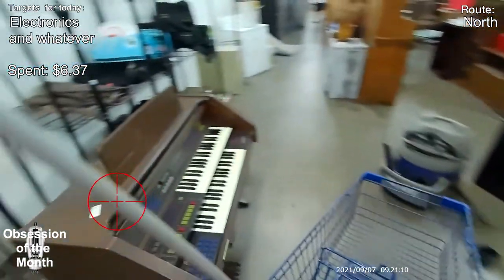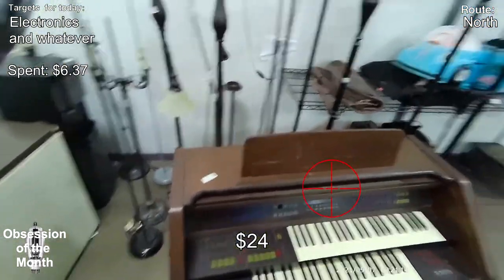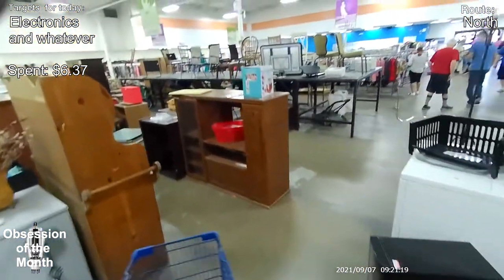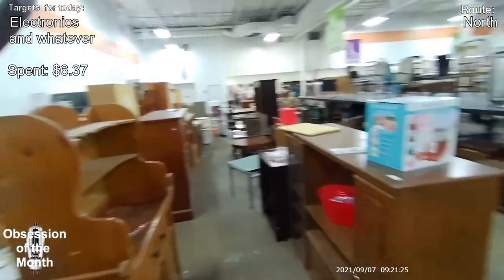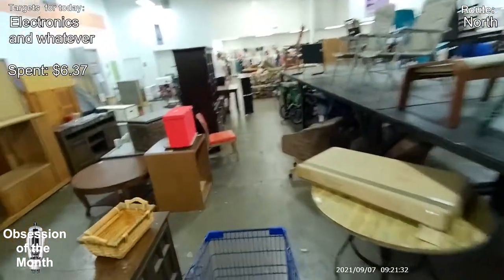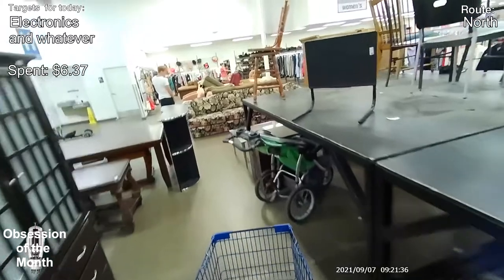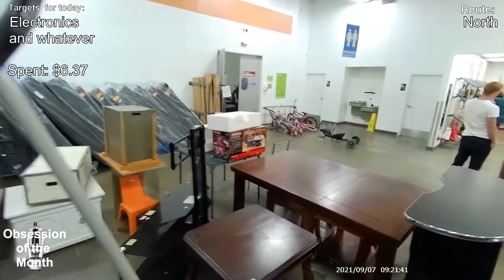Another organ. This one they wanted, I think, $24 for it, which is closer to a reasonable price. A lot of times they want $100 for them, and I've seen them as low as nine. They're worth about nine. There's only certain organs that are really worth a lot of money. And even then, it's not the organ itself, it's certain specific internal parts.